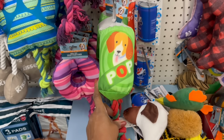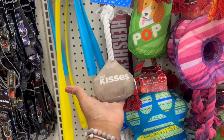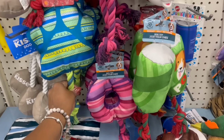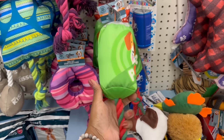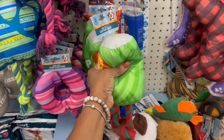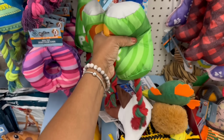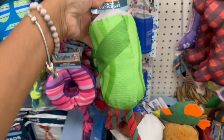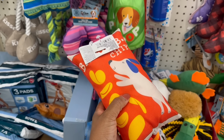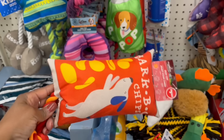Oh, this is cute. She really does. Remember I told you she really enjoys the kiss with the rope. She's teething, so she's all about these ropes, right? Oh, I don't feel a squeaky in there. Is it a squeaky? Oh, there it is. All right. I think I am going to get her to pop in the cart. I don't think she has the chips. And this has the rope on it too. I'm going to just grab them.